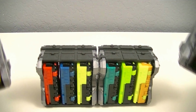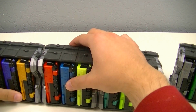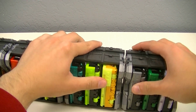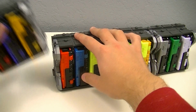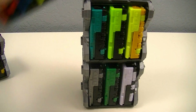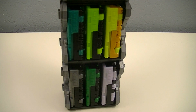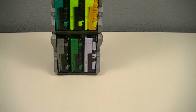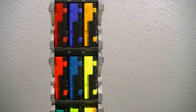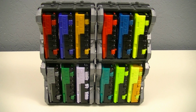Now of course you could also stack them all in a row like this. Or if you're feeling particularly daring, you would stack them one on top of the other. Thankfully, they're well balanced, so you shouldn't have to worry too much about them falling over. As you can see, it stretches all the way up there, and it's still balanced.